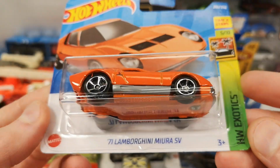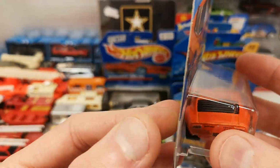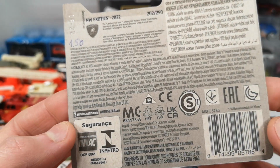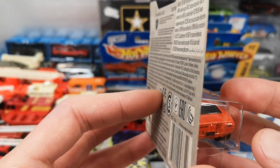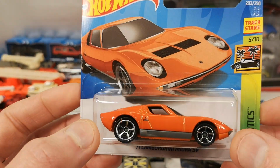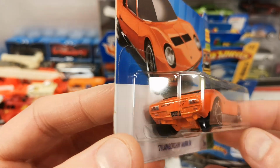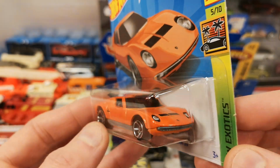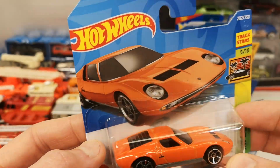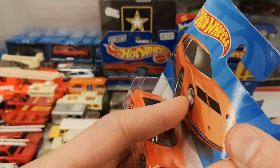And the 1971 Lamborghini Miura SV. So I'm very pleased to have this. I did a Hot Wheels Lamborghini video, a theme video, where I showed all of the Lamborghini castings that Hot Wheels has done. And I was missing 2. One is a 100% Hot Wheels casting that obviously I don't have and I will never have. But then the other one was the ID casting, and this is basically a mainline version of the ID casting. So glad to add this to the list.